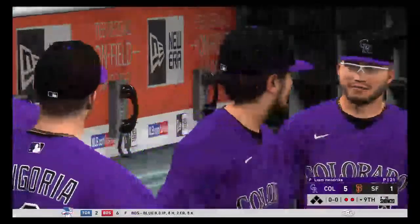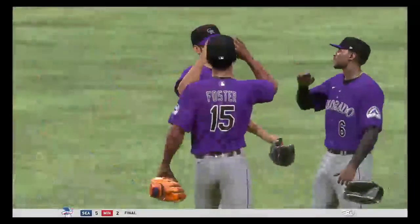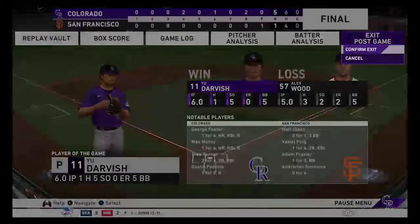Anytime you can win a game, let alone on the road, you have to feel really good about yourself. It's not easy going into that other team's ballpark and coming out with a win, but they did just that. Tonight's game comes to an end, 5-1, the final score. The Rockies.